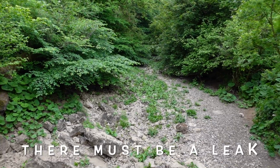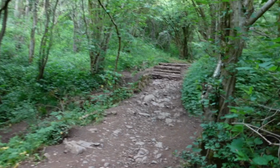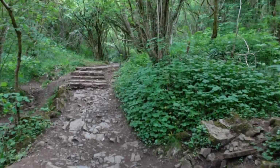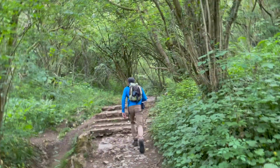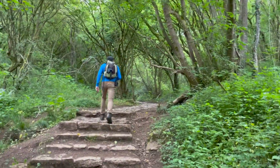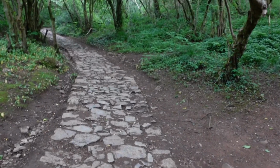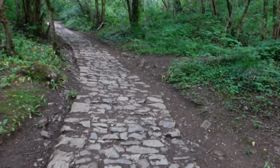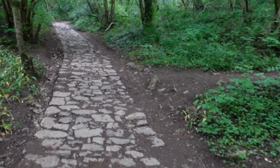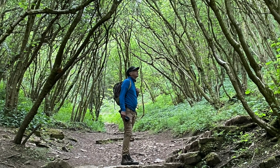And yet again we come across the dry riverbed. The walk to the cave is well marked, but it's a constant climb all the way up. Sounds like there's a nice pathway. Then we come across these amazing trees that look like they're performing a guard of honour.